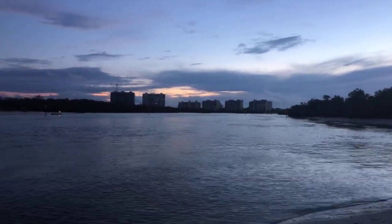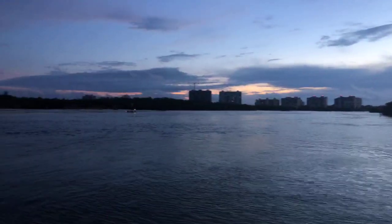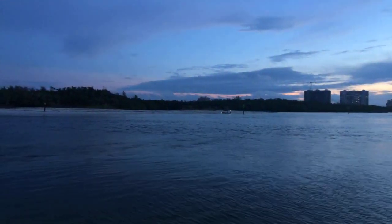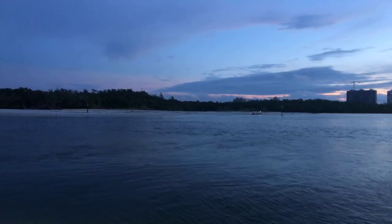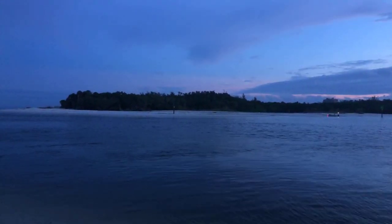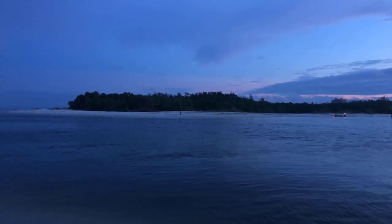No signs of Pinky out here this morning. I don't see any birds on the other side of the pass here over at Barefoot Beach. Just a few birds along here.